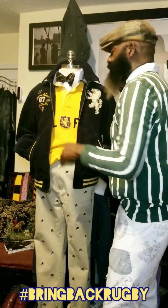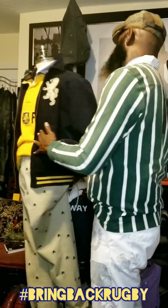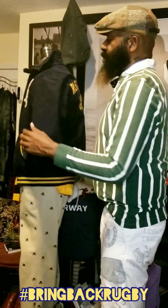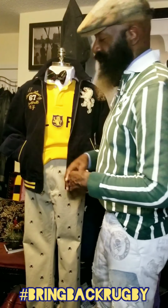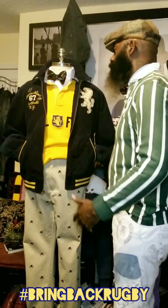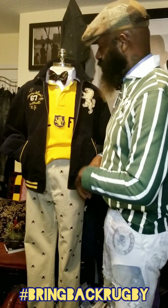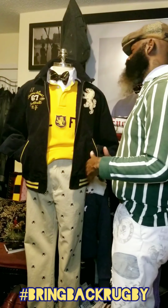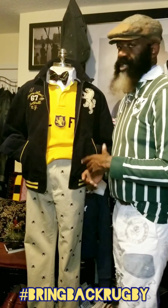Green, yellow, blue, and red. On the back of the jacket, it says Bronx Lions, RL67. On the back of the shirt is the number 7, a huge number 7, and above it is "flanker." That's a position in the actual sport of rugby. So when you sit down and take your jacket off, you still have a lot of conversation going on with the rugby here.